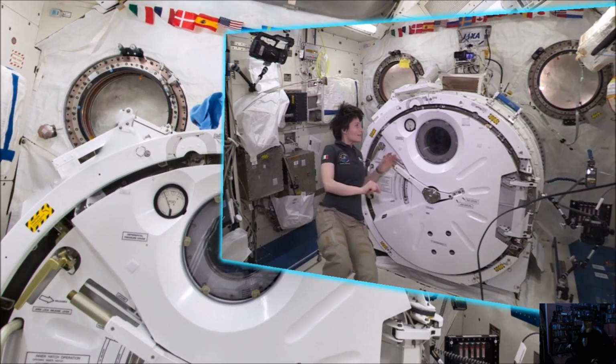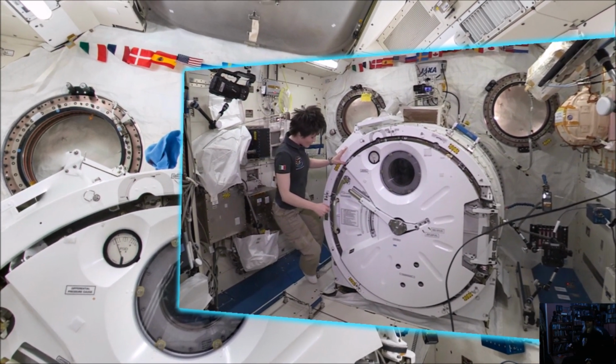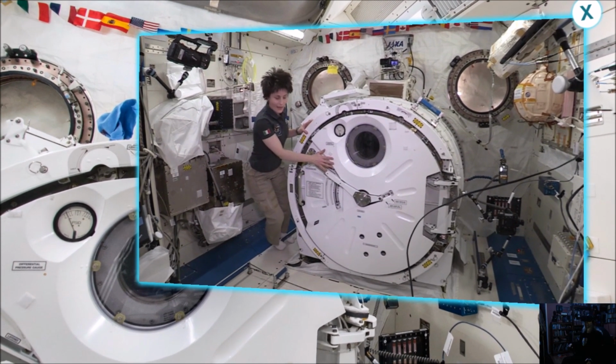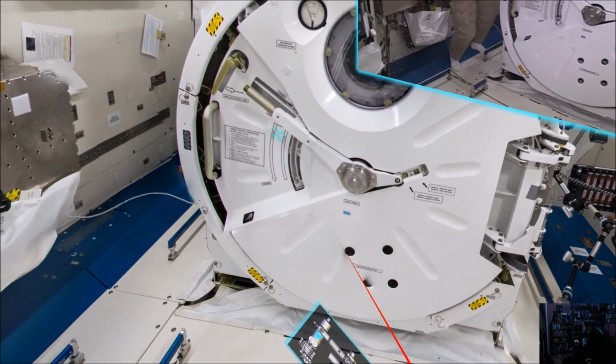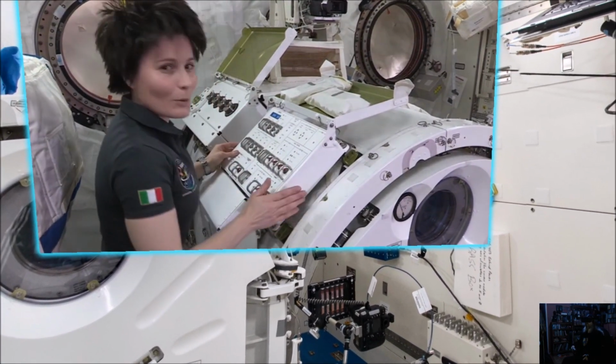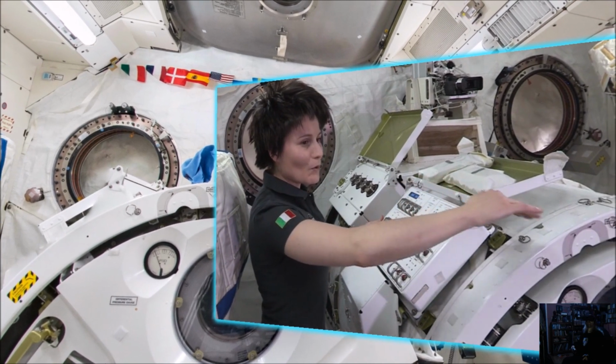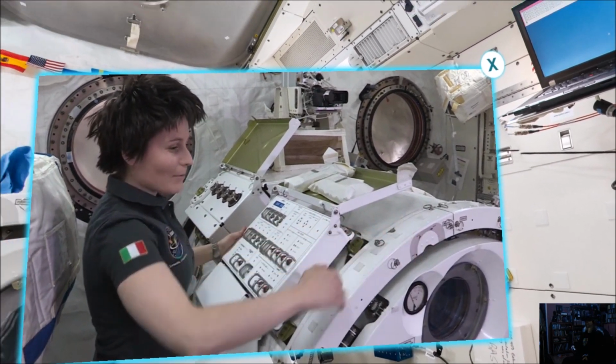So how does it work? Let's say that I need to move something outside. So what I would do is, first of all, open this hatch. And then there is a slide table inside that slides out into the volume. So I would come here to this control panel, and from here I would be able to command the slide table to move into the actual GEM cabin.